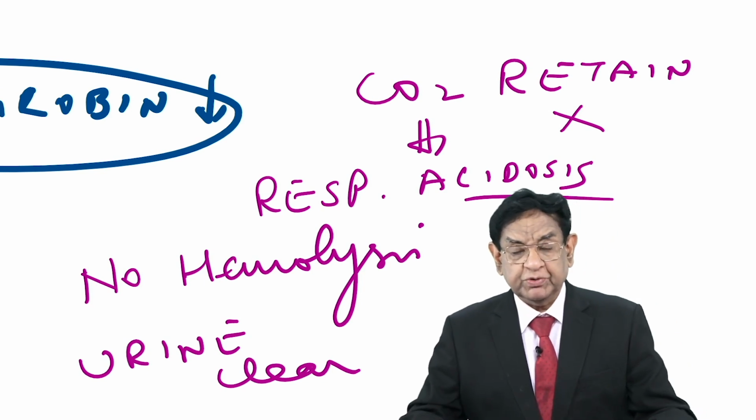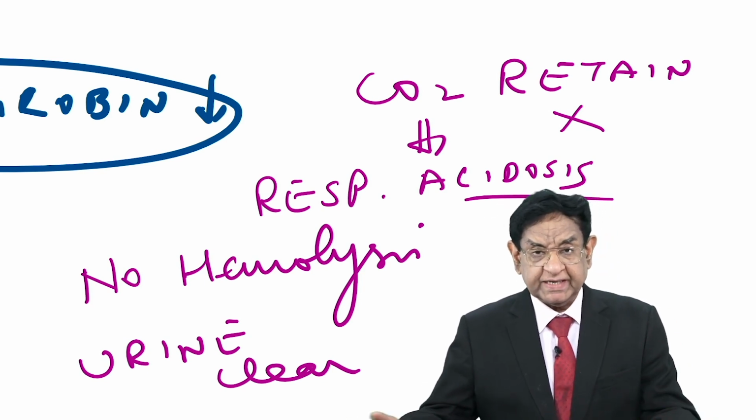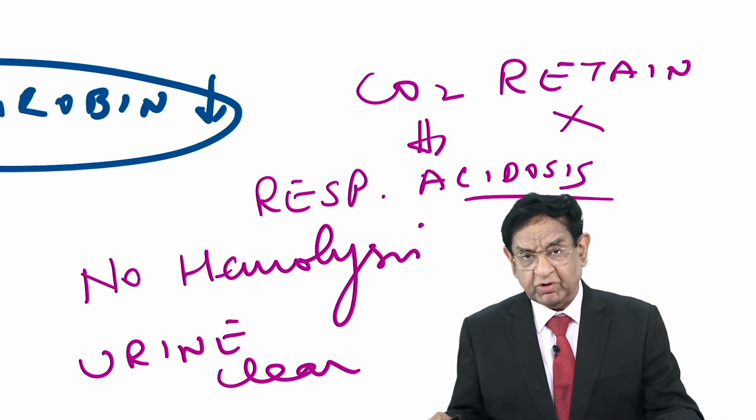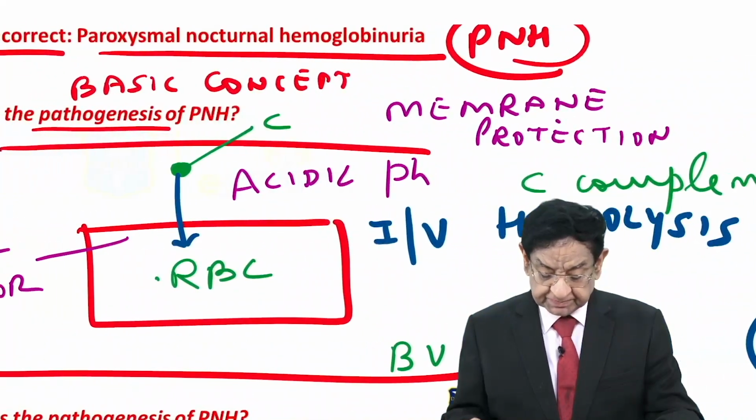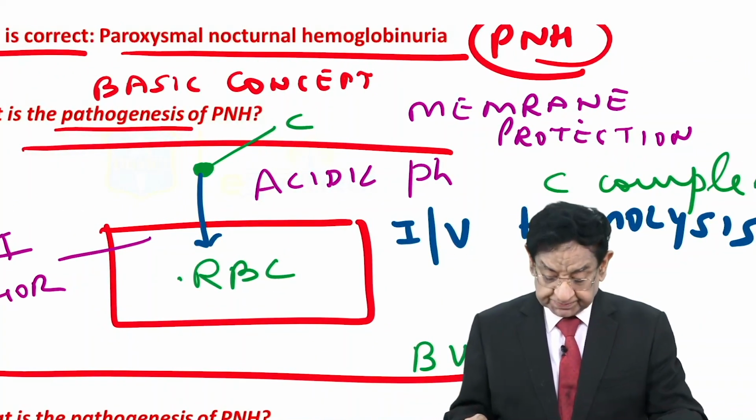The same patient who has come to you in the morning with black color urine, in the daytime, evening time, you take a sample, it will be clear. But again, the very next day morning urine sample will be black. That's the basic reason why the patient has hemoglobinuria in the morning.